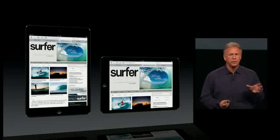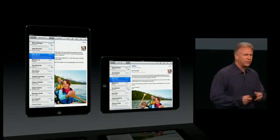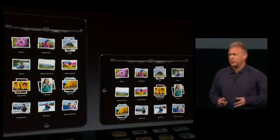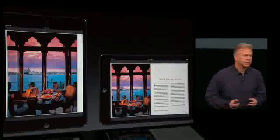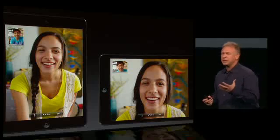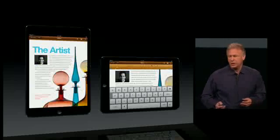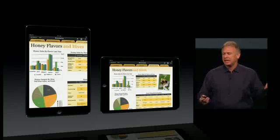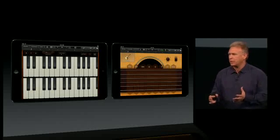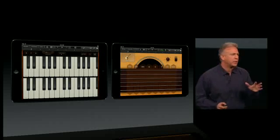And it's great to use in both the portrait and landscape position, which our customers love to use it in both manners. So it's great for reading your email and responding to your email and surfing the web. It's great for managing all your photos and sharing them with friends and family. It's fantastic for kicking back and reading a magazine or a book on. It is amazing to sit there and hold it and do a FaceTime HD phone call on something so thin and light. It's great for all of your iWork applications, Keynote, Pages, Numbers. It's fantastic for all the iLife applications, iPhoto, iMovie, GarageBand. I mean, it is so much fun to sit there and play multi-touch software instruments in GarageBand on this thin and light iPad. And all of those applications work wonderfully on it.